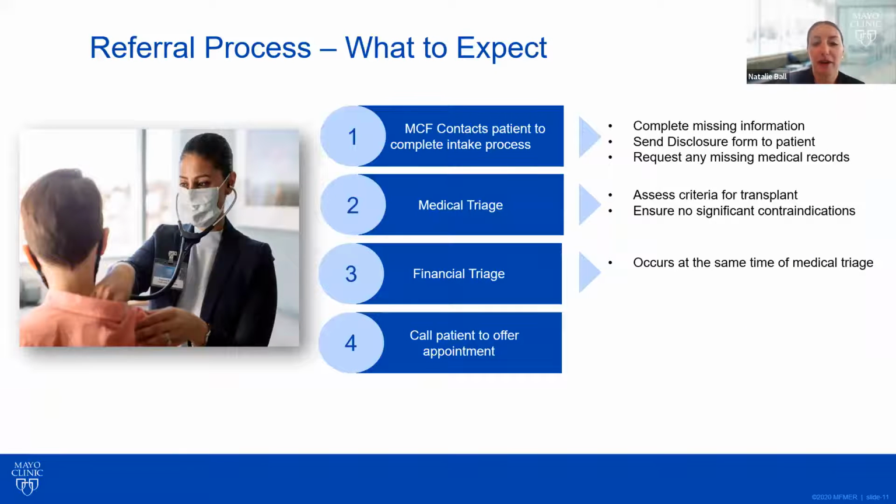So what can you expect from the referral process on our end? Once we receive your referral requests through any of the platforms that we've mentioned earlier, our Mayo Clinic Florida scheduling team will contact the patient to complete our intake process. That does include collecting any missing information we don't already have as part of the referral request.